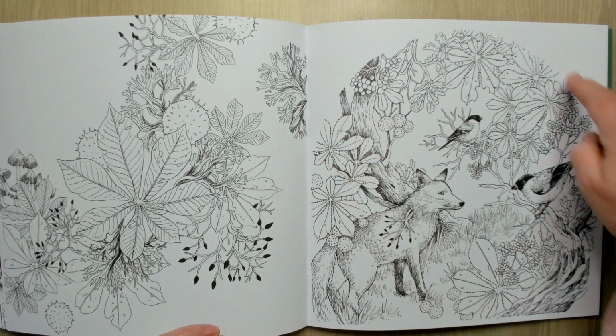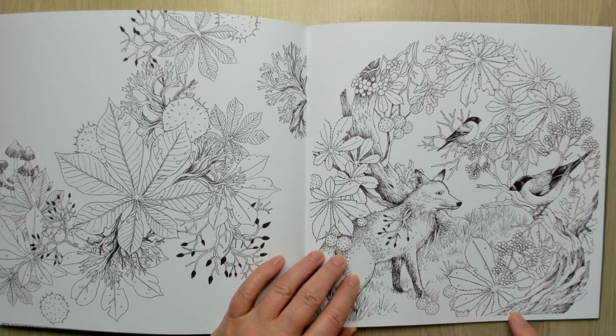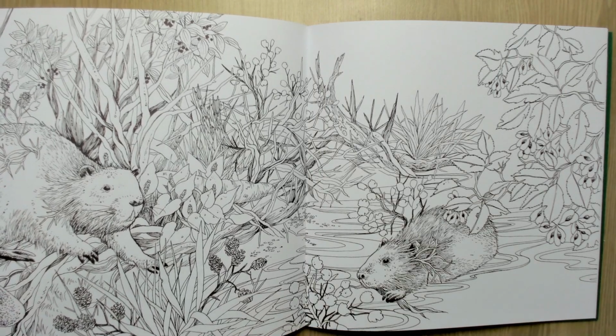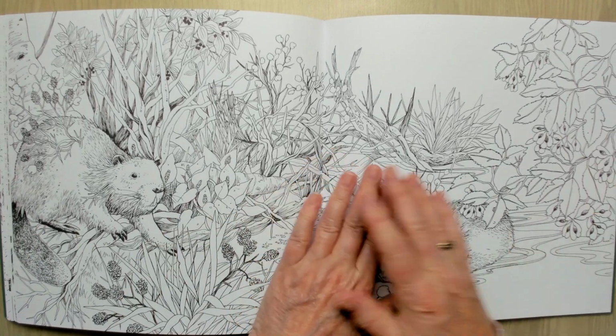Again, that circle. I like it. And not quite to the bottom. Makes me so happy. But here it is all through the bottom. Beavers. Wonderful.